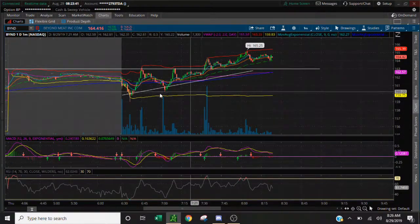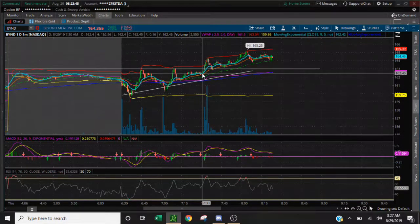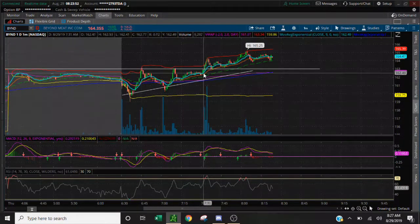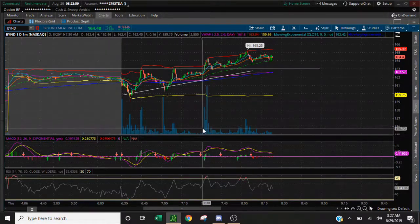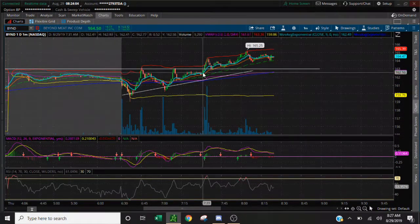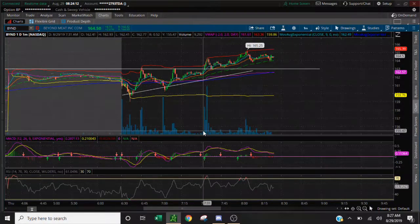What I noticed on the 1-minute time frame, and I alerted it to the group literally right here at this candle, I said we need to wait on volume. BYND looks good over 163 still, but we need to wait on volume to come in. Literally right after I alerted that, look what we get: the first little candle was a little spike of volume. The second candle that came in after that was another spike of volume. That is telling you, okay, I need to start looking into taking this thing long.